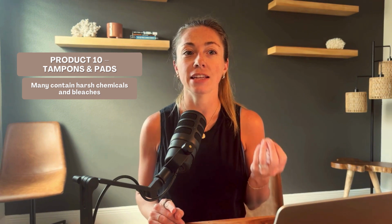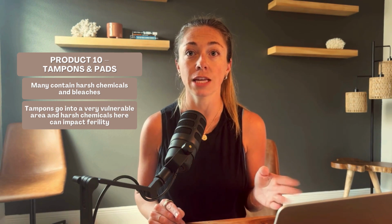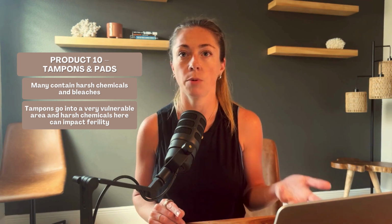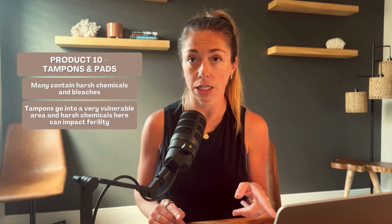Okay, number 10, lastly, the one I want to touch on for women when it comes to personal care products and things you need to swap in order to have healthy hormones and to protect your fertility. This one is tampons and pads. A lot of tampons and pads are actually made with really harsh chemicals. And especially with tampons, when you're inserting that, you do not want those harsh chemicals in your system, also in a really vulnerable area where it's very important to stay away from toxins because that can certainly impact your fertility.